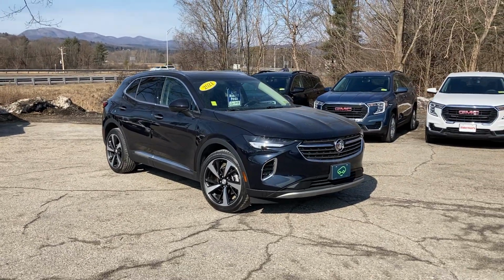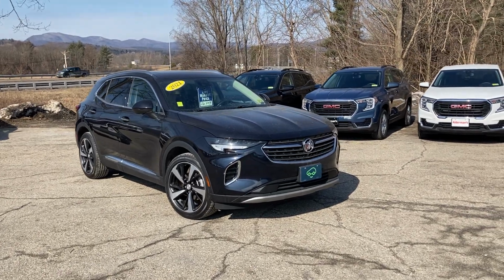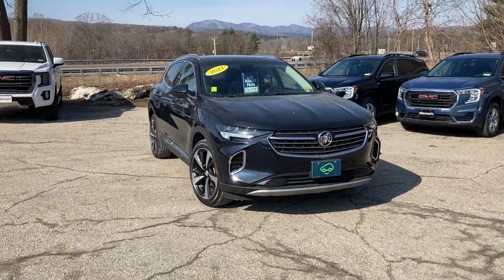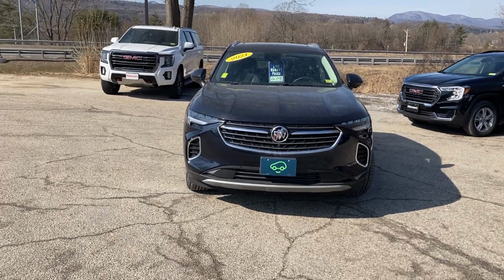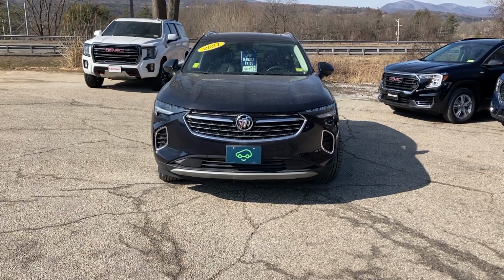I'm pleased to show you today a 2021 Buick Envision. It is painted in dark moon blue metallic with ebony leather seats. The Envision has a 2.0 liter turbocharged engine, mated to a 9-speed transmission.